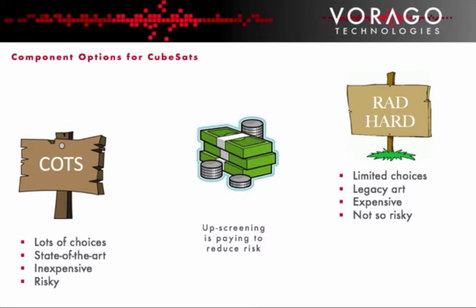Rather than use COTS with upscreening, you could use a component that was created to be rad-hard. There is a limited pool of options here. They tend to be pretty old, not state-of-the-art, and they are typically very expensive. On the plus side, these are parts that were designed to work in space, so you're not taking the sort of risks that you would with COTS or even upscreened parts.